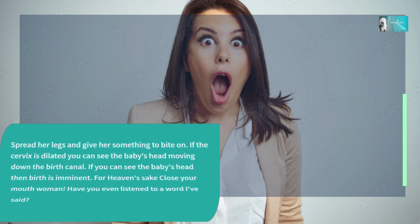Okay, spread her legs and give her something to bite on. If the cervix is dilated, you can see the baby's head moving down the birth canal. If you can see the baby's head, then birth is imminent.